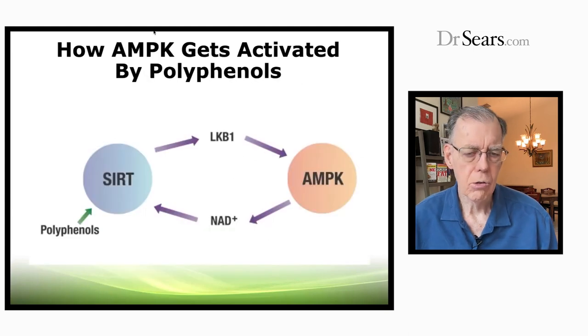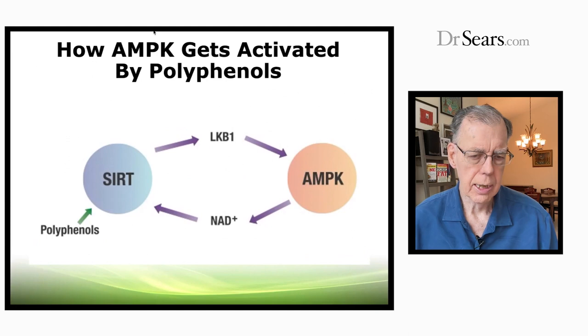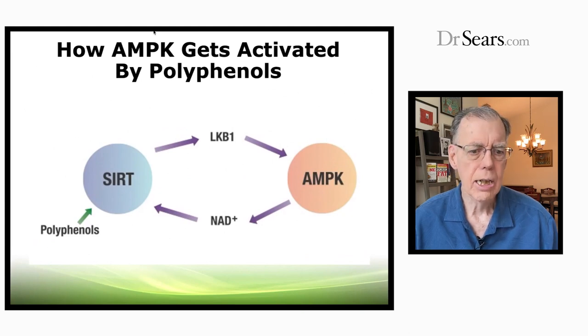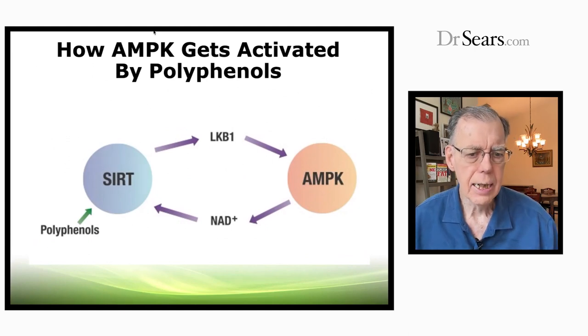Now, how do polyphenols actually work and how do they activate AMPK? It gets a little more complex. Polyphenols, if they get into the blood, will not activate AMPK directly. They'll activate a different set of enzymes. They're called sirtuins that now activate an upstream factor called LKB1 that now activates AMPK that does all its magical tricks. In addition, it makes now more NAD. It recycles NAD that basically is required by the sirtuins to keep the cycle going. So if you have enough polyphenols in the diet and maintaining adequate levels in the blood, you can maintain this virtuous cycle of AMPK activation over and over and over again.